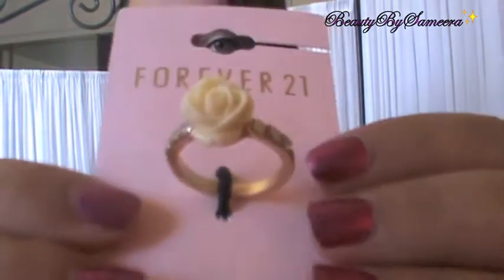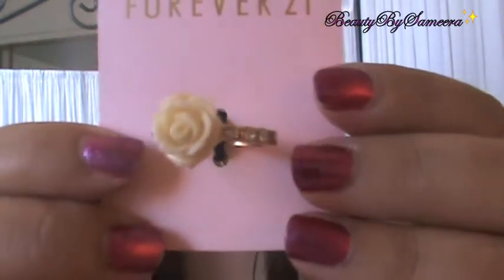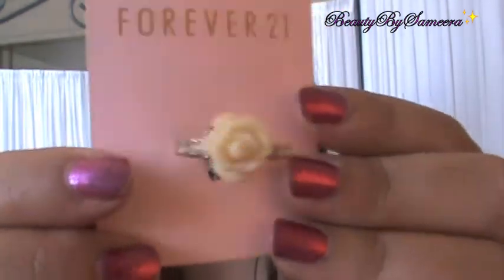Last thing that I purchased at Forever 21 was this ring, and this ring is so adorable. This was also $1.50, and this is what it looks like. It has a little rose and then three diamonds surrounding it, and I really love this. And it fits perfectly on my finger, which most rings are either too big or too small. This ring fits perfect, and I love it.